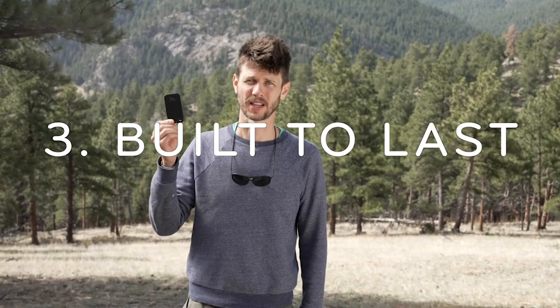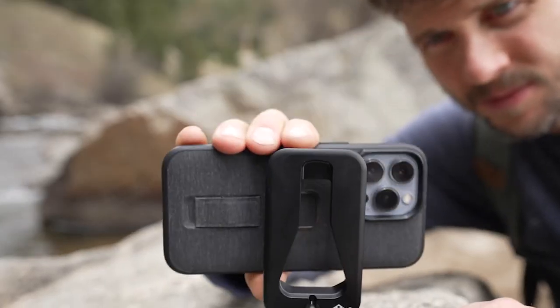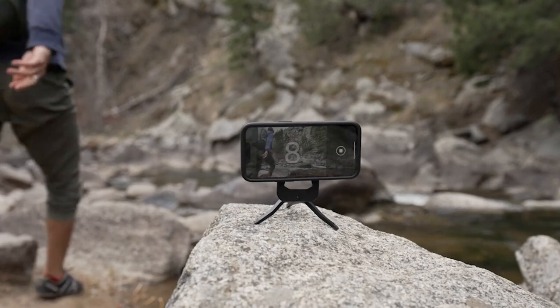Third, it's built to last. This 6061 aluminum is anodized in a beautiful black finish. With laser etched details, it's weatherproof, thoroughly tested, and guaranteed for life. It will outlast your current phone and your next one too.